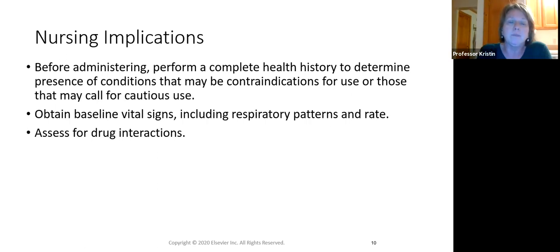You want to always obtain baseline vital signs, including respiratory patterns and rate. So we need to make sure that we know what our heart rate is, our respiratory rate, our blood pressure. If you have oxygen saturation, that would be great. But those baseline vital signs have to be taken, because one thing we know is that different things can happen when we give these meds.